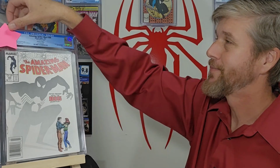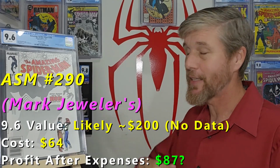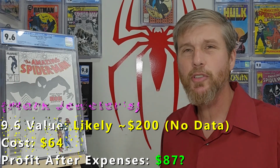So let's see. Okay. That's the highest Mark Jewelers I think I've ever gotten. So extremely happy about that. That's top end above the top end. So I think I got a little bit of a loose grader this time, which doesn't hurt my feelings, but I'm a little bit conservative, but 9.2 is what my grading tool and myself thinks on this book.